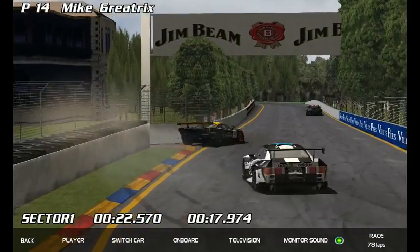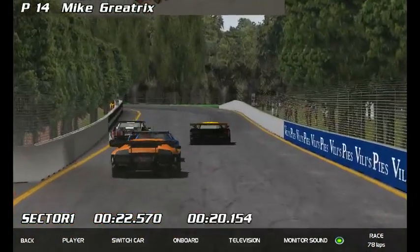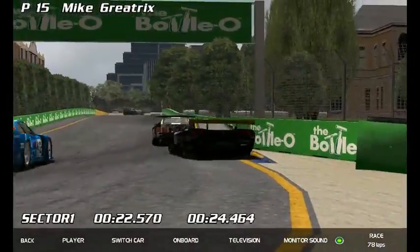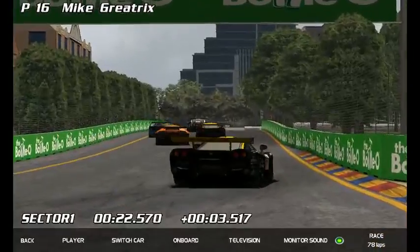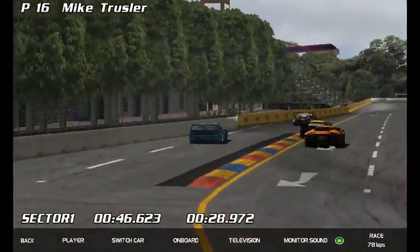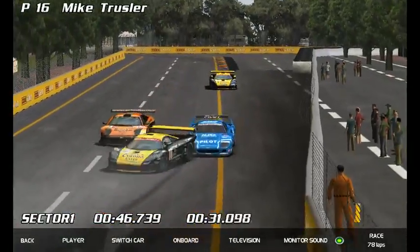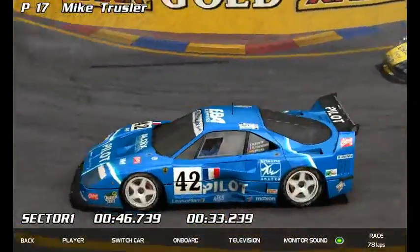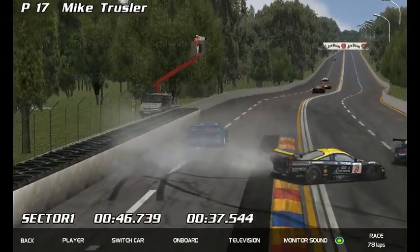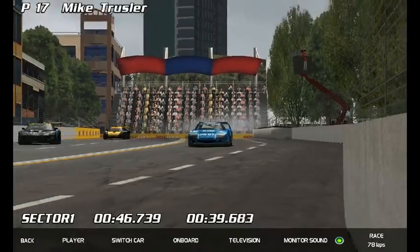Oh, Graytrix finds the wall and he spins it. Drops him down to 15th, and boy, he might lose another spot here. Yeah, he tried to get that back off Matt Taylor. Yep. Oh, and Matt Trussler gave him a little punt. Whoa! Trussler getting into the side of Mike Graytrix, puts him off the track.